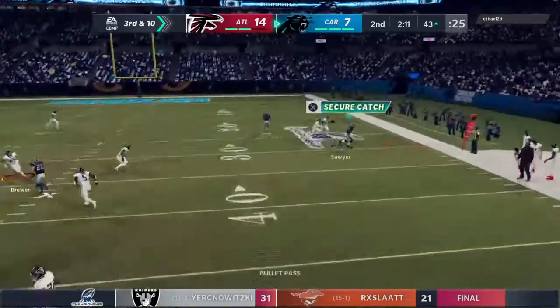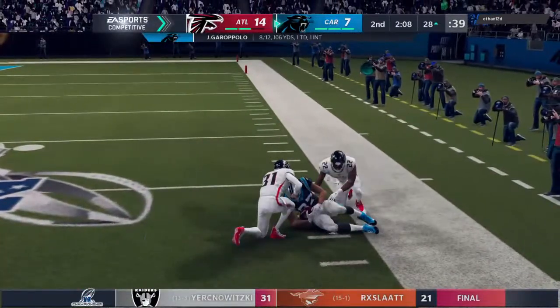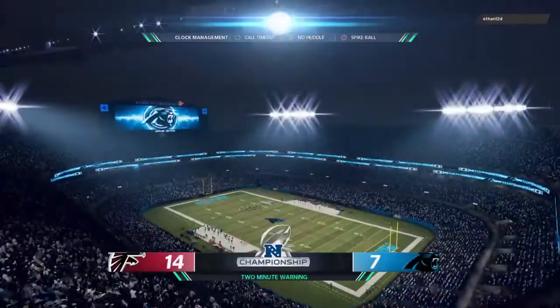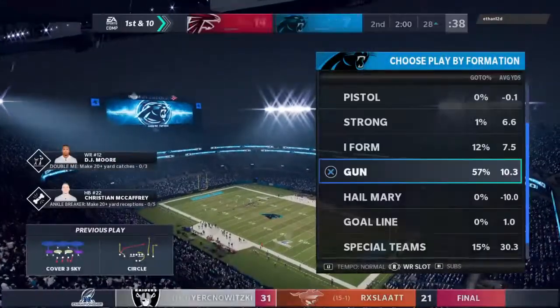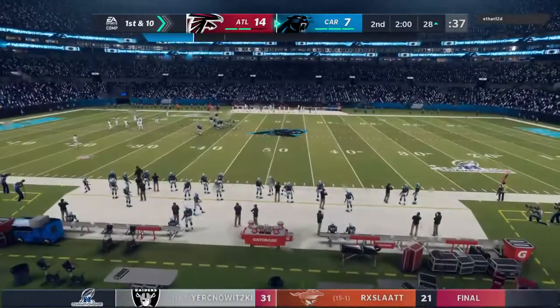Again, they'll throw with Garoppolo. And he comes back with one complete. And he is going to have a Panthers first down as they're able to get the 3rd down conversion. Give him 15 there, and the Panthers have a first down.